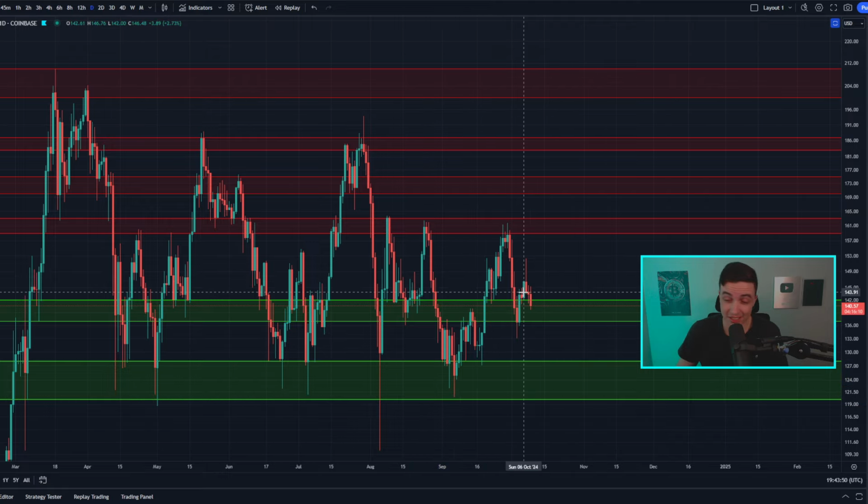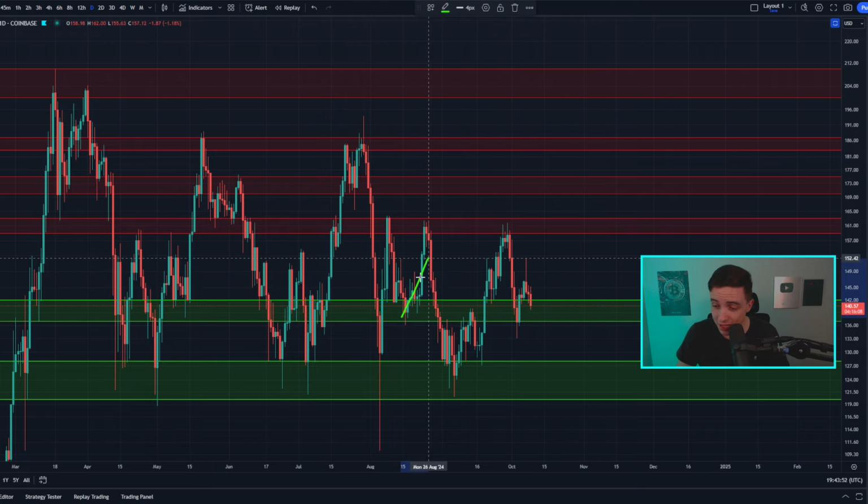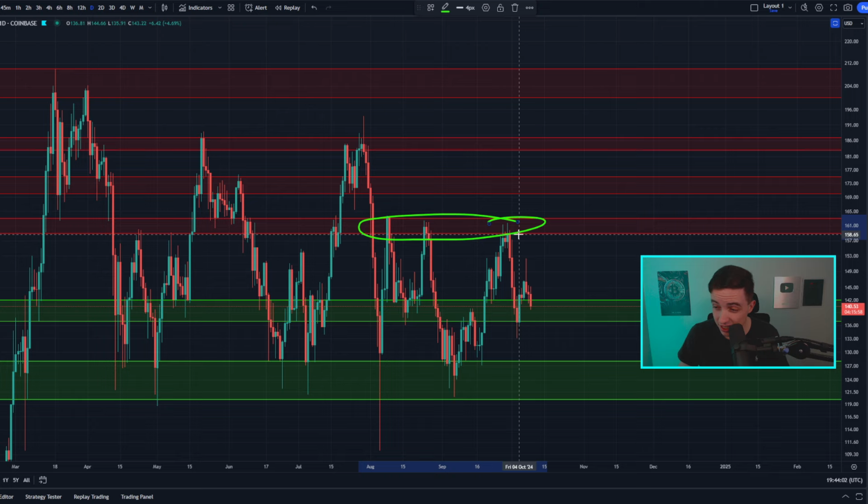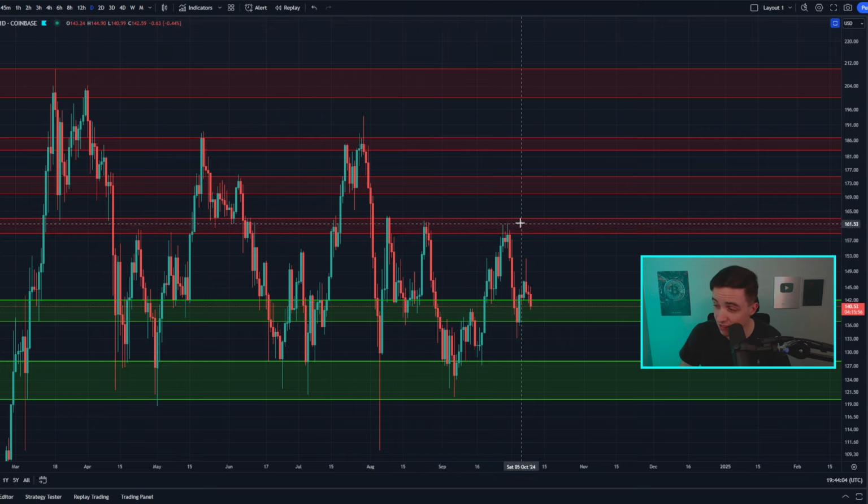And as for resistance, in case we see another bounce from this area of support, in that case, we do have a bit of short-term resistance at around 152 to 154 based on previous price action, and a massive area of resistance in between around 159 to 163 approximately.